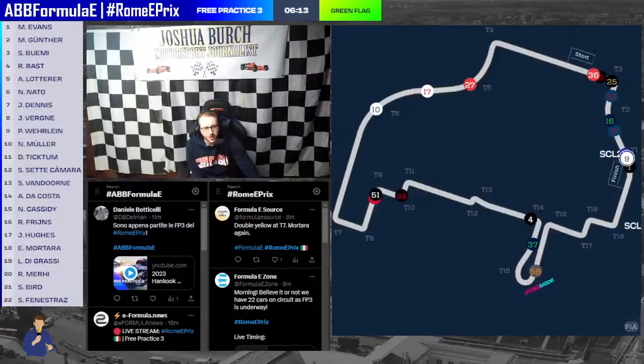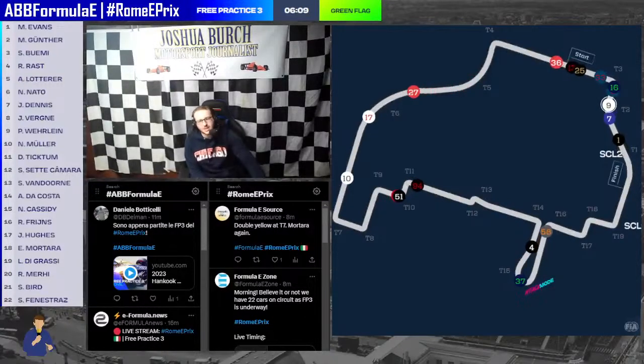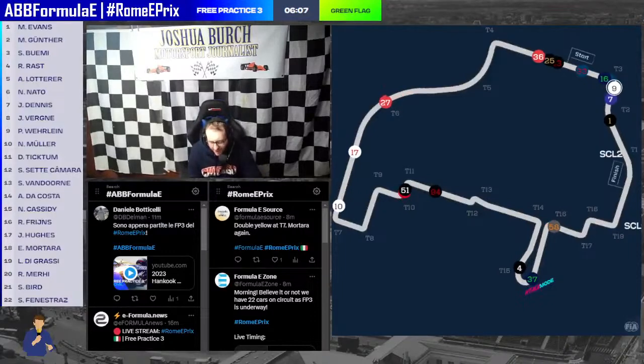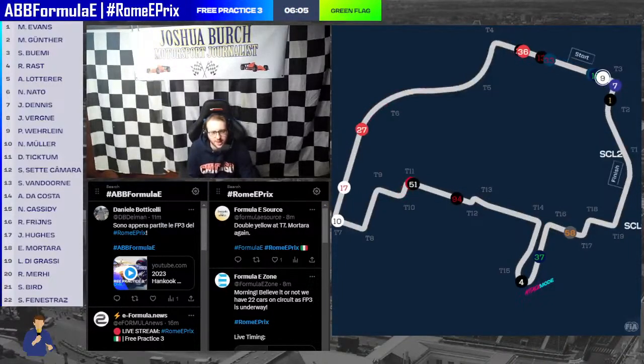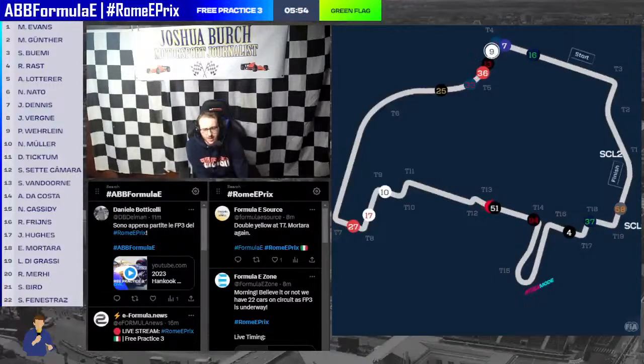Lotterer up to 3rd. Evans still 12th, looking good. The second sector's looking a little bit down. Cassidy's done a 32.272, you see, so he's gone fast in that middle sector. Evans to the top by 0.6 of a second. Wow, 0.685 faster. Evans on a 1:37.724 compared to Gunther's 1:38.409.